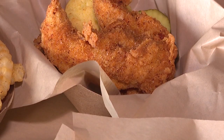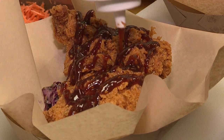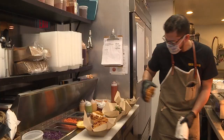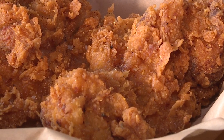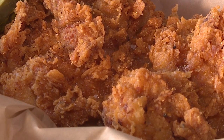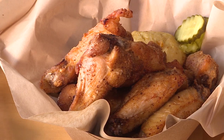As far as chicken goes, we obviously have our tenders, which are popular, as well as our thighs, and we also have our wings that are very popular, and our sandwiches. All our chicken comes from Southern Ohio, out of Kindron, a co-op down there. They're all raised on pasture, naturally, hormone-free, and it's happy chicken. We try to serve honest food.